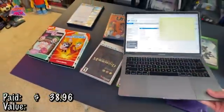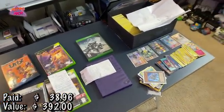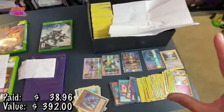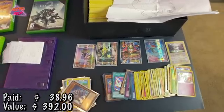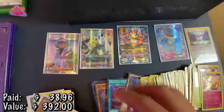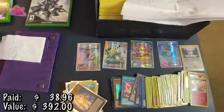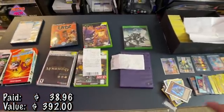So a grand total of $392, and we only spent $38.96, which is awesome, y'all. Like I did not expect to make that much on all this Pokemon stuff, but I probably should. Pokemon stuff is just crazy right now. It's insane how much cards are going for, and these probably aren't even super special. I just knew that the full art cards had a little bit more value, so I'm not sure yet. I guess I'll probably list those on eBay, but over $200 in value there, almost $400 in total, which is amazing.